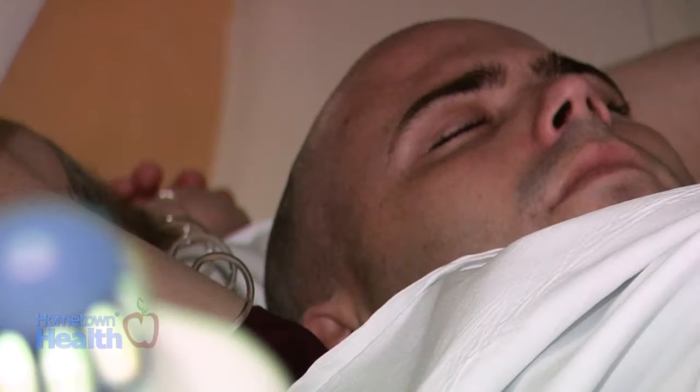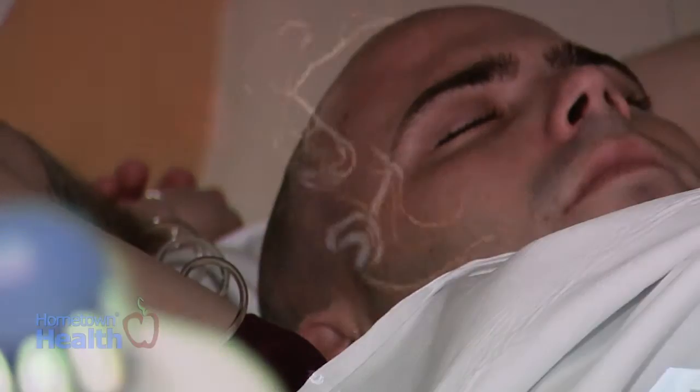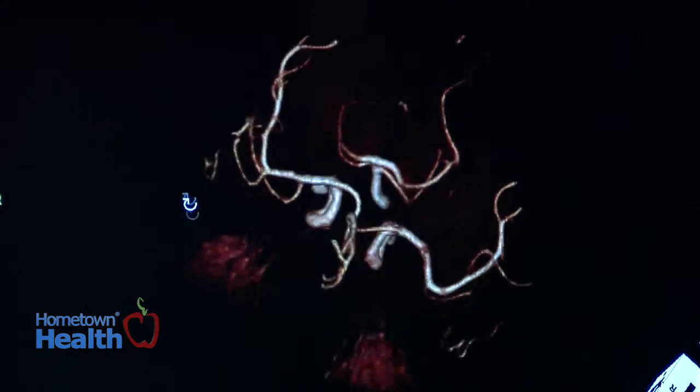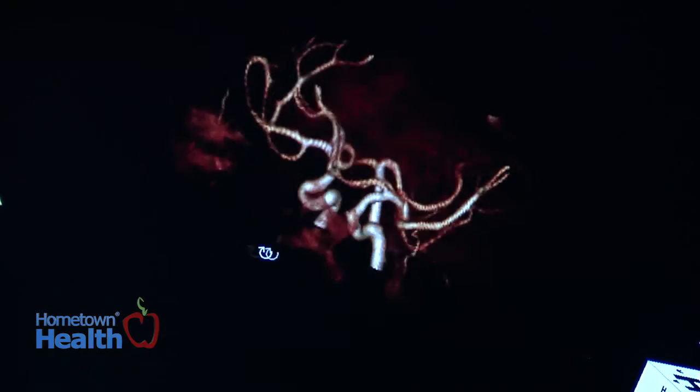We also can do MRA, which is a fancy way of looking at the blood vessels. So rather than having a catheter put into your body, we can just use an IV injection of the dye that we use for MR, and we can actually make the blood vessels light up while everything else does not light up.